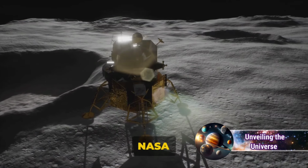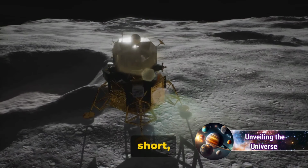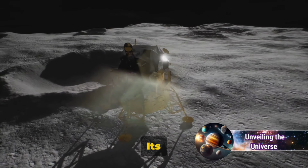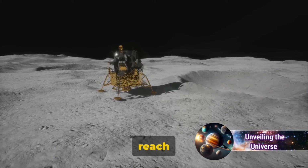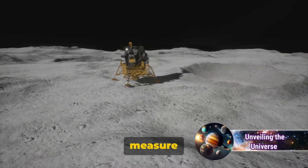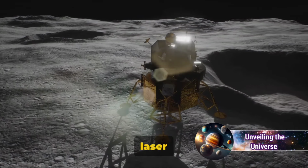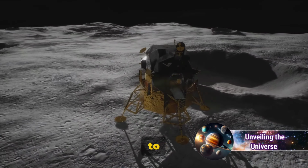Picture this. A NASA probe, the Lunar Reconnaissance Orbiter, or LRO for short, equipped with a laser altimeter. This isn't just any laser. Its pulses are capable of shooting across the vast expanse of space to reach the surface of the Moon. The purpose of this laser altimeter? To measure the distance between the LRO and the Moon's surface by bouncing a laser off a specific point and calculating the time it takes for the light to return.